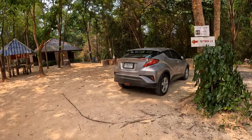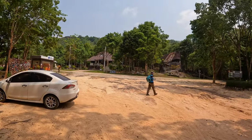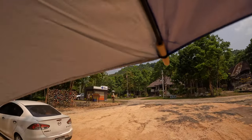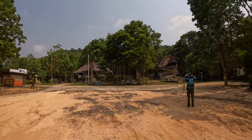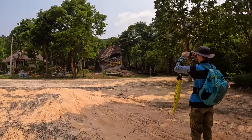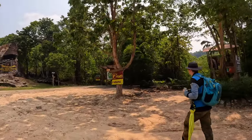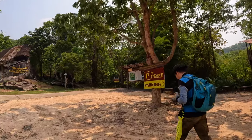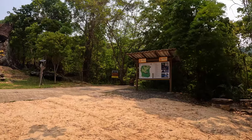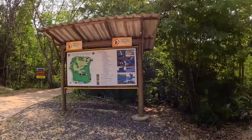Just arrived in the parking, so now we have to go hiking all the way to that point there, so far away. So let's just start the trail. Okay, they say it's a kilometer hiking, about half an hour. So let's go. Yes, here is where we are going now.